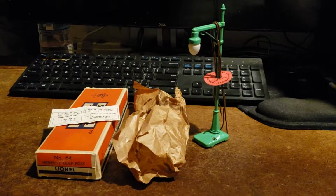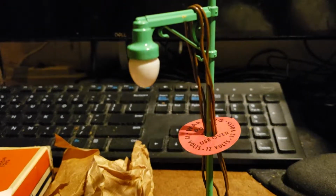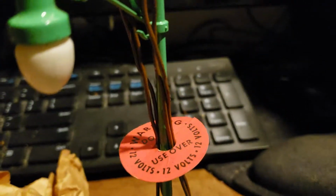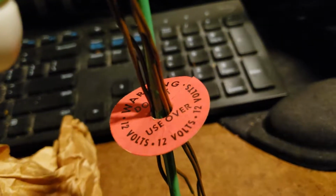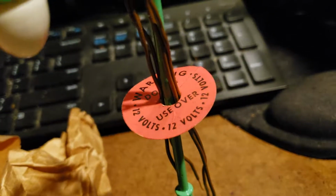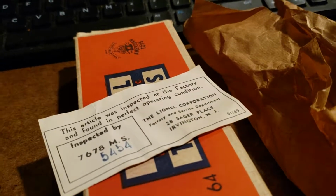It's a very handsome lamp. As you can see, the bulb is a nice teardrop. This one's very special because it has the special cardboard insert that says warning about the voltage. In 15 years of collecting Lionel trains, I've never seen this cardboard insert or warning tag in my life. It is a true piece of history. Also includes the original wrapping paper and inspection ticket.